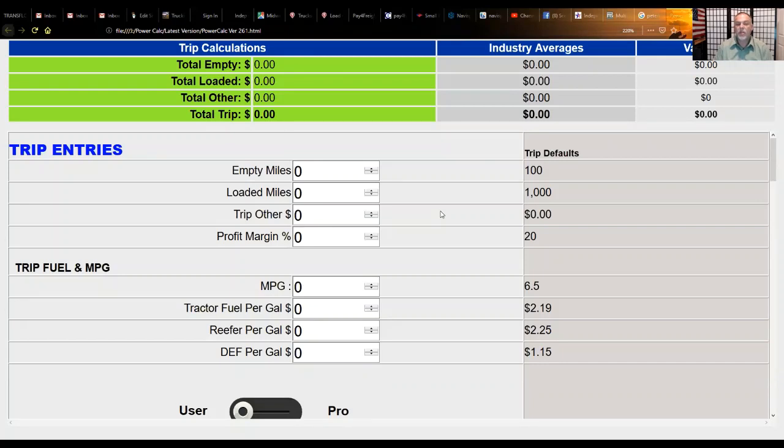I'm with the Independent Carrier Group, and I would like to introduce you to this ProfitCalc, to set it up, and to show you how to utilize it a little bit to help you make more profit in your trucking business. So we're going to start here by just throwing some miles in.